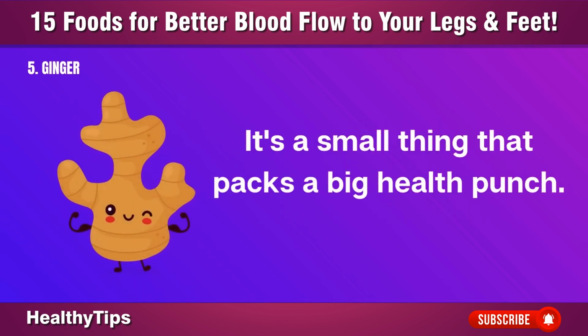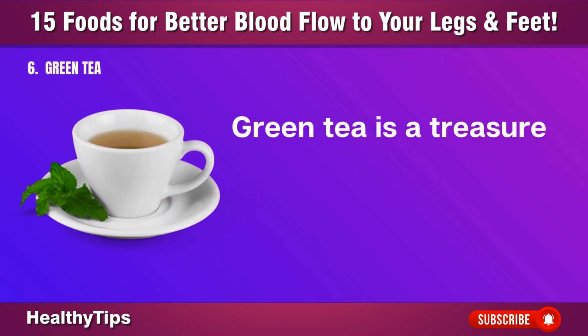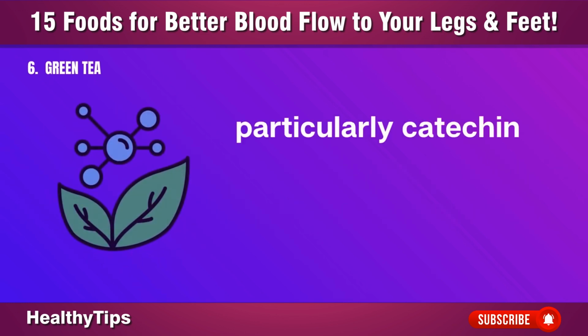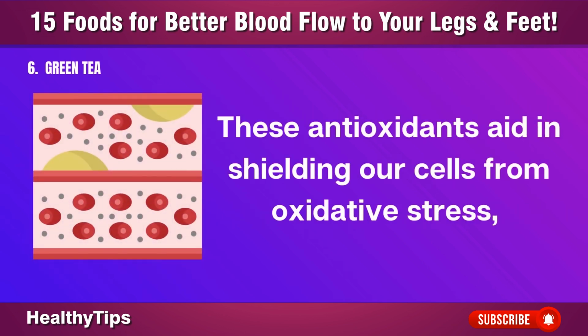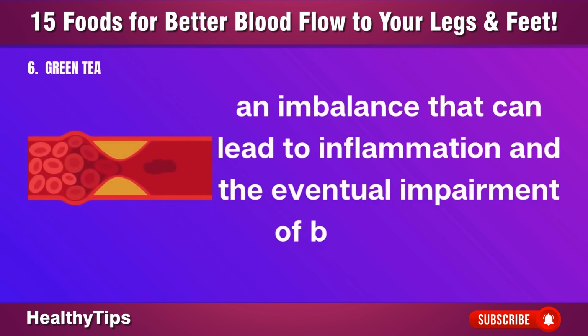It's a small thing that packs a big health punch. Number 6. Green tea. Green tea is a treasure trove of compounds called polyphenols, particularly catechins, which exhibit potent antioxidant properties. These antioxidants aid in shielding our cells from oxidative stress, an imbalance that can lead to inflammation and the eventual impairment of blood vessels.